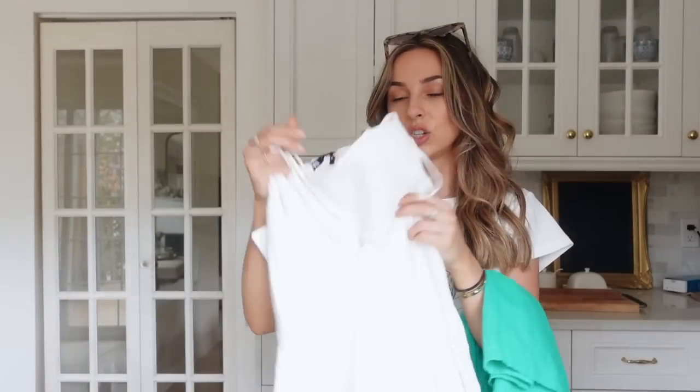I feel like this one this summer will be just such a good staple piece for me. I love simple flowy items like this, so I'm really happy with this one.